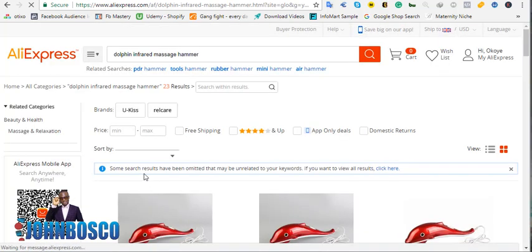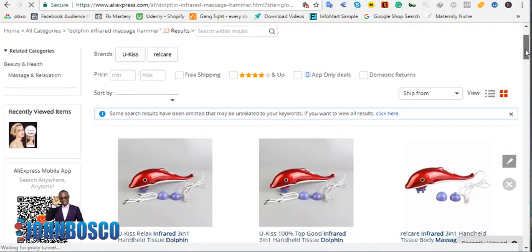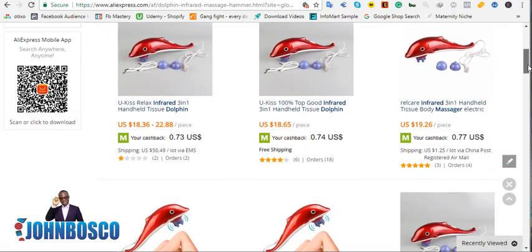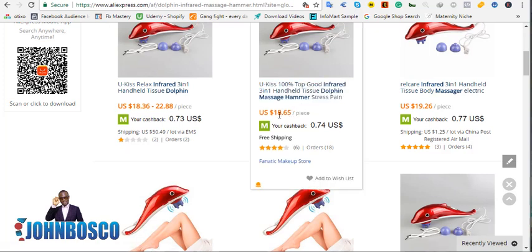Okay, so it says some searches have been omitted. Yeah, they may have unrelated keywords, and that's what we want to do, eliminate them. So we have the cheapest here as 18.36 to 22.8, 18.65. You see 18.36 is lesser than 18.5.